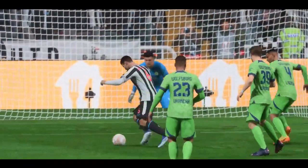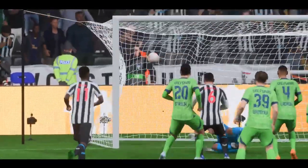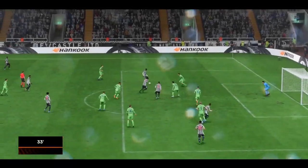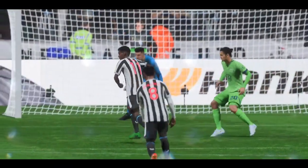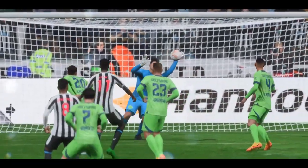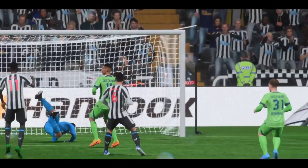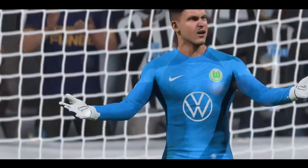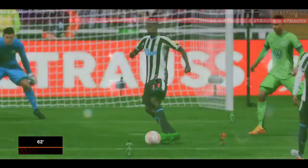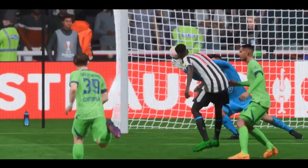Isak. Can he take advantage? And a goal! It's a 2-goal cushion in the tie. And now we can say they're firmly... Pereira. Well, not the easiest of saves, but you'd expect him to stop it. And the keeper diving to thwart him.